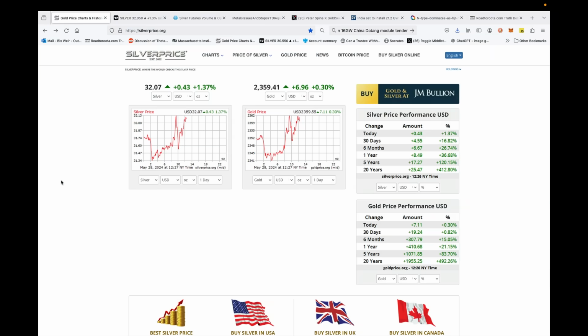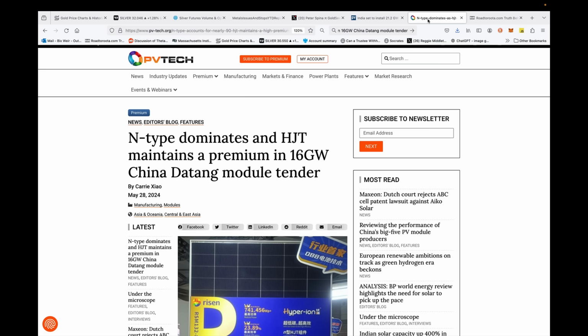Bix Weir, roadtoro.com. Looks like silver is putting in a pretty strong base at $30. Who knows? Click of a mouse, they can put it anywhere they want. But again, as I've been screaming, the whole world is trying to get their hands on silver for their solar panels. Except the U.S., of course. There is a development that I want to talk about quickly before I talk about silver, and that is the TopCon.